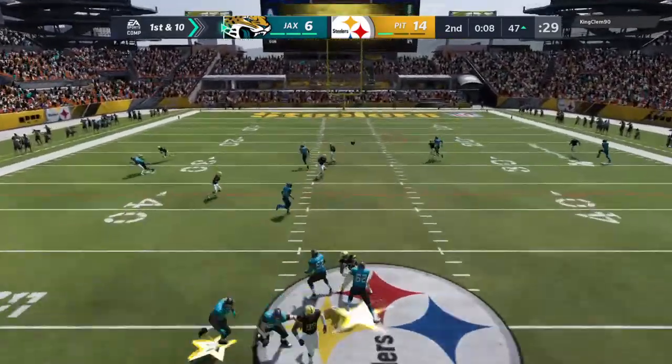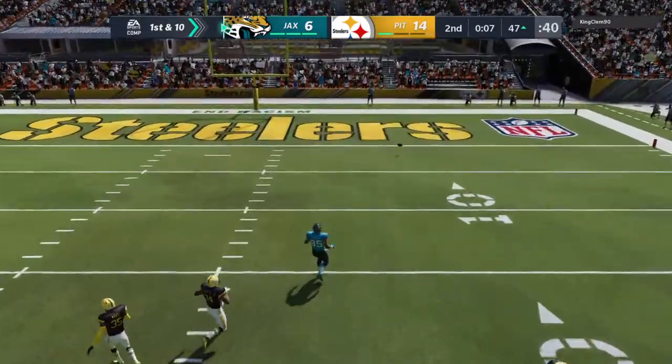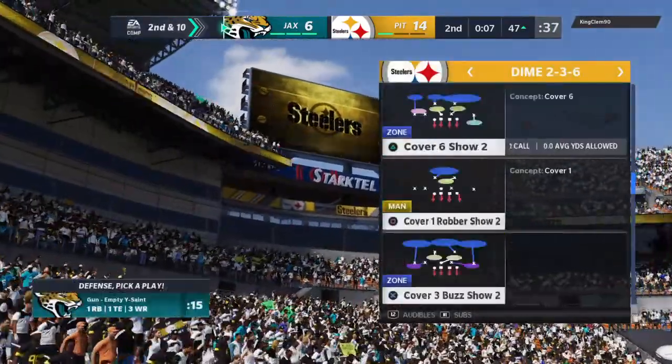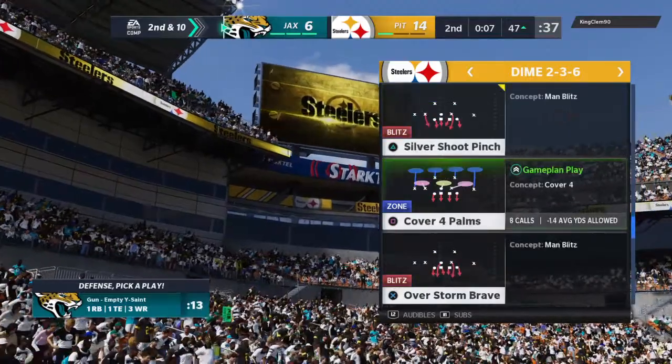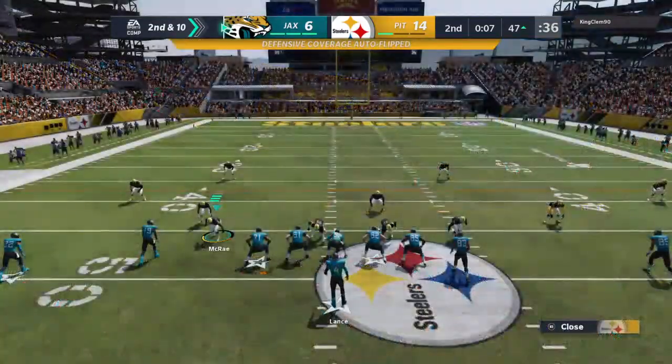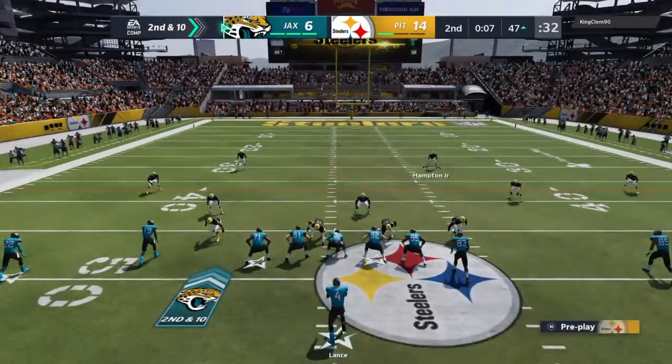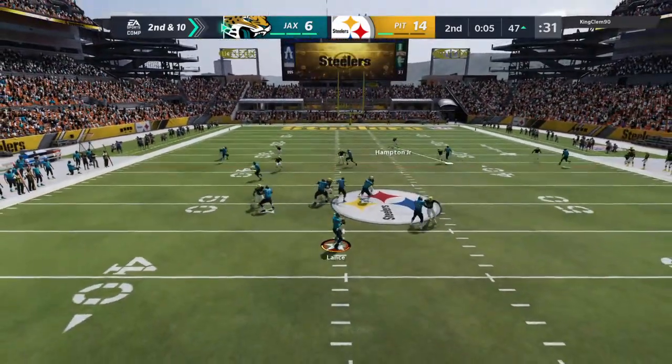He'll come out throwing here on 1st down. He's going to look deep down the field. The pass incomplete on the deep ball. It's 2nd down and 10. So now 2nd and 10 after the incompletion on 1st down.